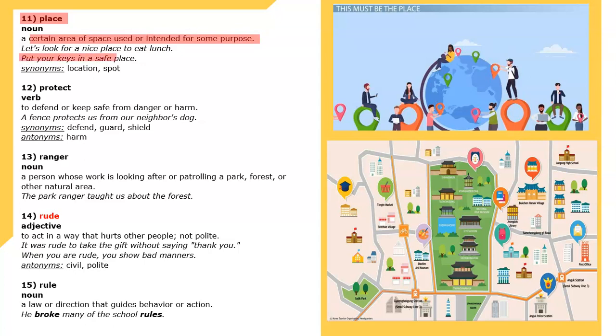Put your keys in a safe place. If you don't want to lose something, you shouldn't just throw it anywhere. You have to put it in a safe place. Place is talking about where something is. For example, on this map here, I can ask the question, have you been to this place? Or, what place do you want to go to for lunch? Oh, let's go here. Let's go to this place for lunch.